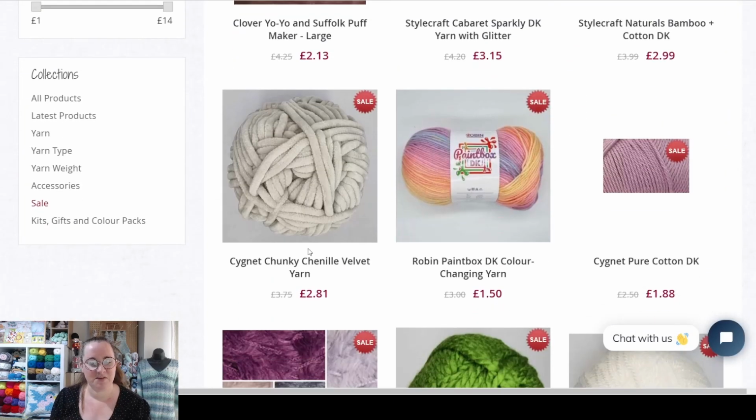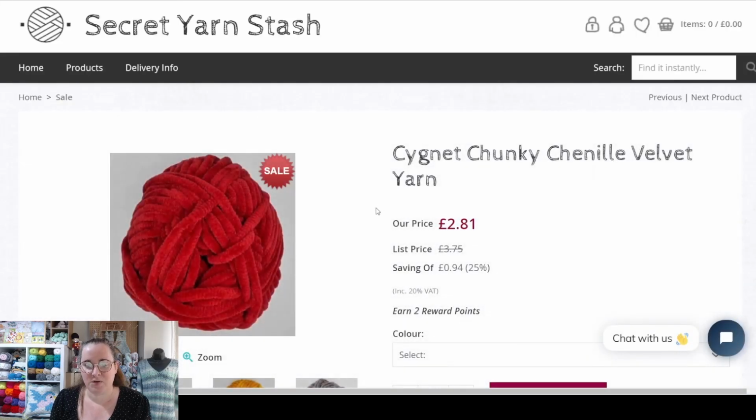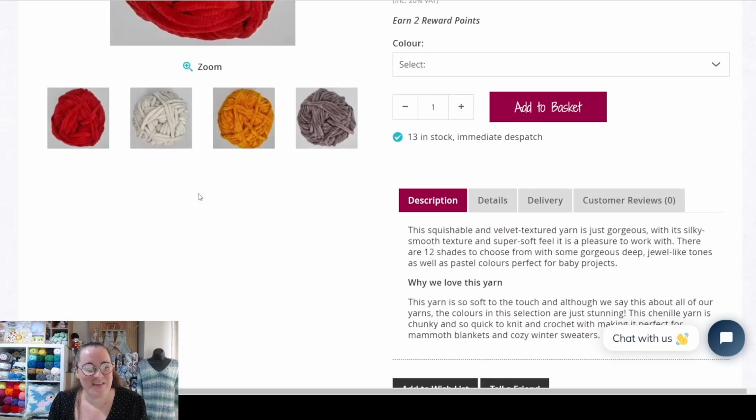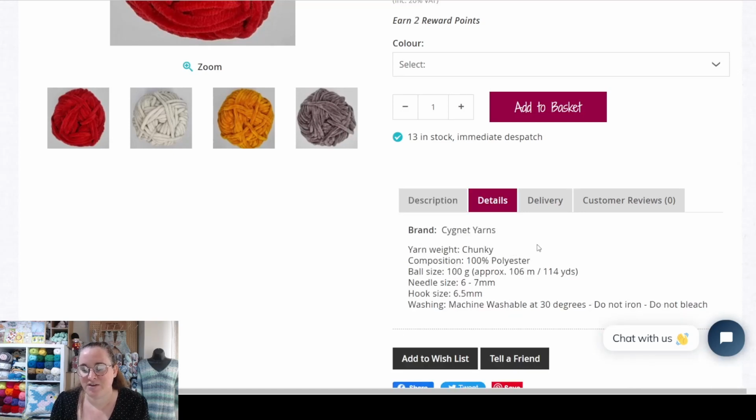Okay, the next item up is the Signet Chunky Chanel Velvet Yarn. Now this one is normally priced at £3.75. She has got this down to £2.81, saving you 25% or 94p. So they're the colours that are available there for you today. The detail is, it is chunky yarn, 100% polyester. The ball is 100 grams, which is approximately 106 meters or 114 yards. Needle and hook size are between 6 and 7 millimeter. Washing machine is washable at 30. Do not iron, do not bleach.